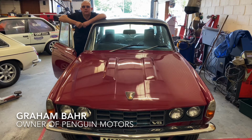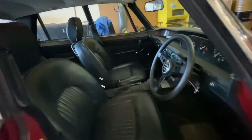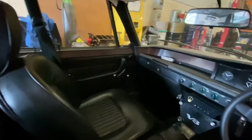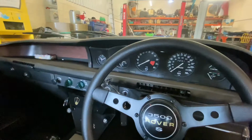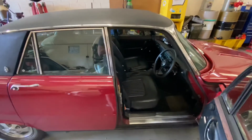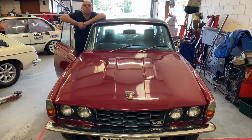Rover P6 3500. I love cars of all shapes and forms. My personal passion is more towards sports and racing saloons, whilst the P6 was considered fast in its day, that was pretty much only in a straight line. But I like it. It's got character, and it's something of its era. And as we have a specialist division that deals primarily in Classic Rovers, it makes all the more sense that I actually have a Classic Rover myself.